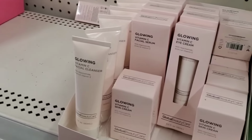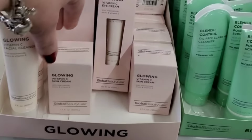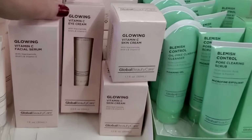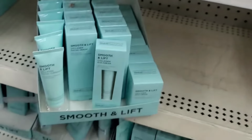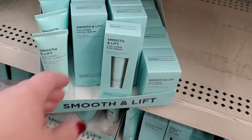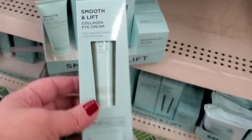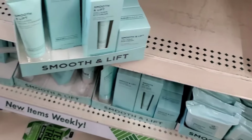Now, of course, we all remember the Glowing Sea Facial Cleanser. We have the Skin Serum and the Vitamin C Eye Cream and the Vitamin C Face Cream. We do know that this has been out for a while. Wait, did they add something else? Smooth and Lift Collagen Facial Serum. Have I lost my mind or is this different? And this is Smooth and Lift Collagen Eye Cream. We have the Collagen Skin Cream. Is it different?